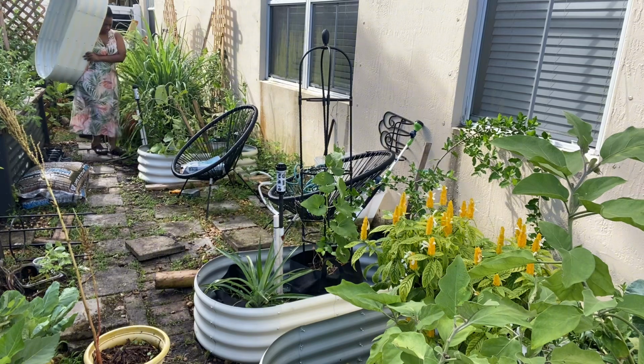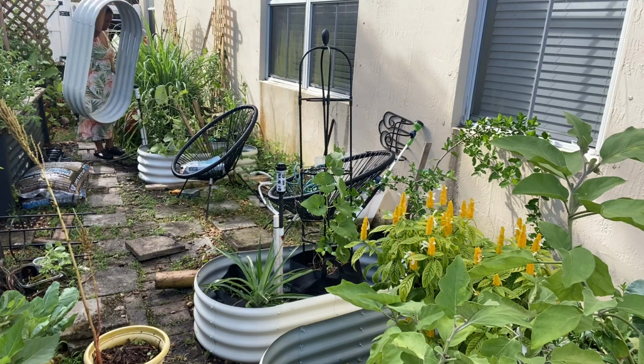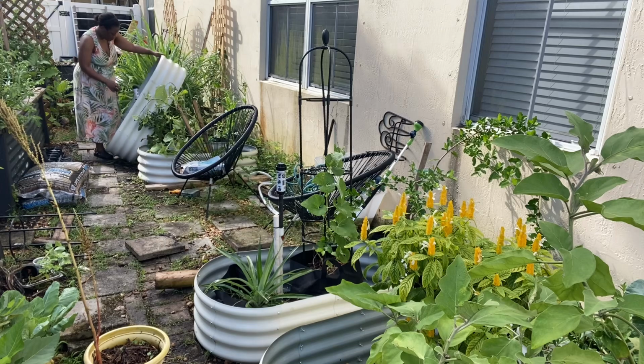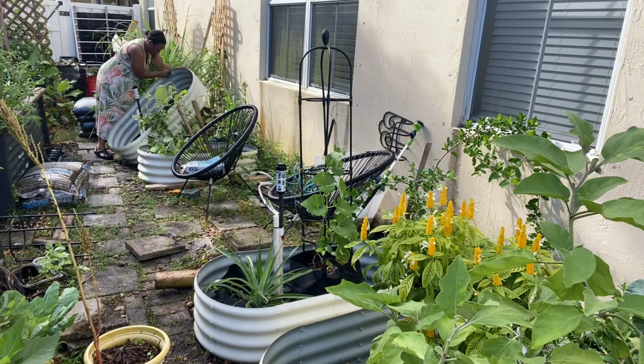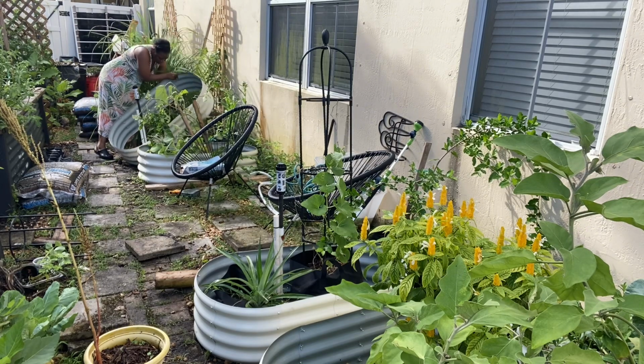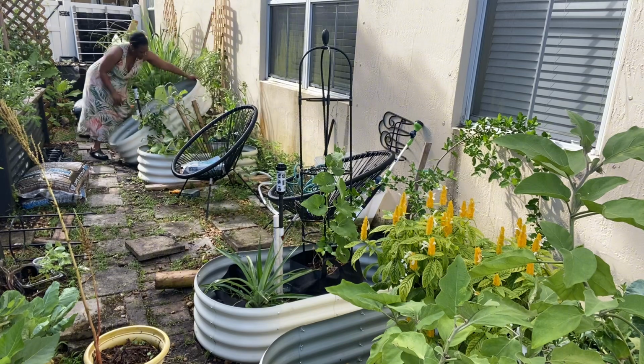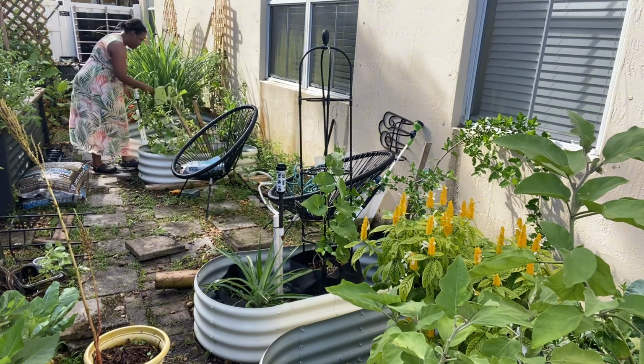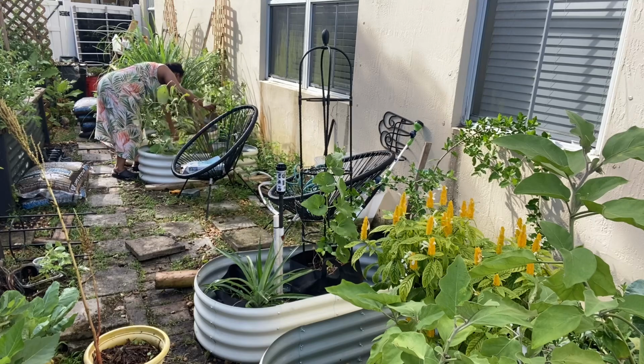But I did buy 12 beds. I have 12 of these beds. You're gonna see, I've only put together 10. I think 2 of the beds I already had down before I started recording, just to make sure that they will actually fit in the space. And then I just put them down.